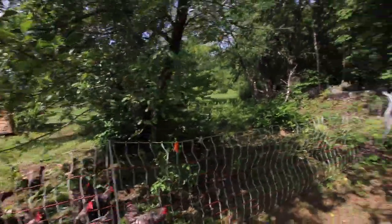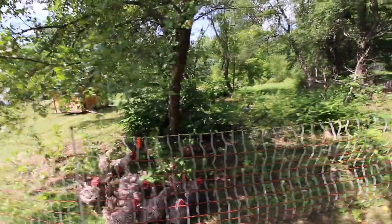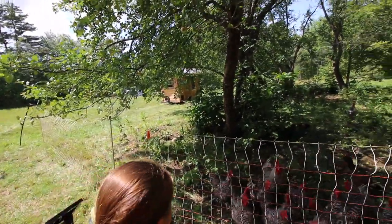Just toss in the food right here, Livvies. Just throw it in. The fence is off. You can go right up to it and touch it.